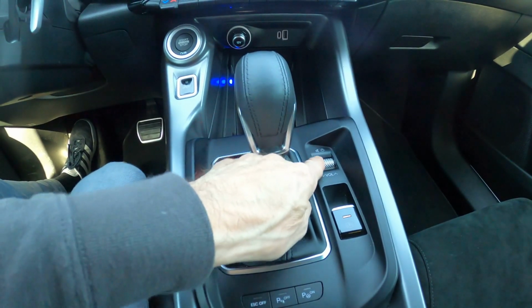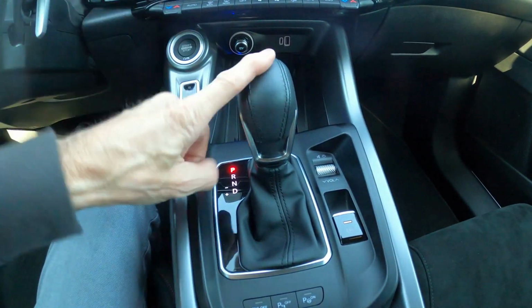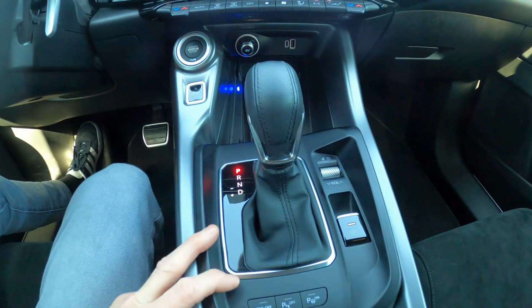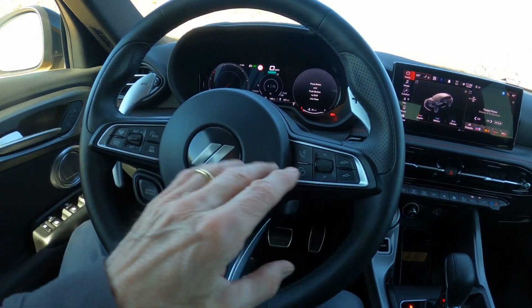Dodge gives you a physical little wheel for volume, and then there's your parking brake, and then a proper up and down shifter, and then you can move it to the left and operate the paddle shifters. I'll show you that in a second. And then a decent little storage space in the center armrest. So on the wheel, we get various different controls: volume, change track, etc.